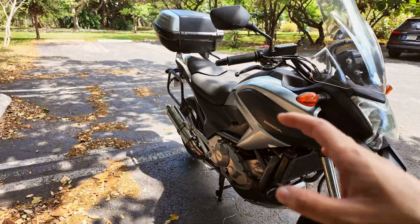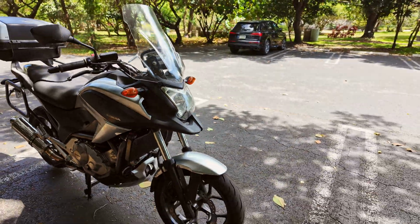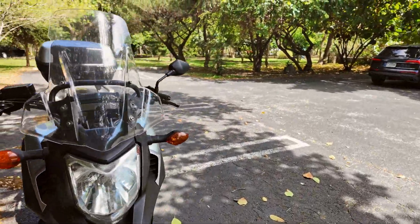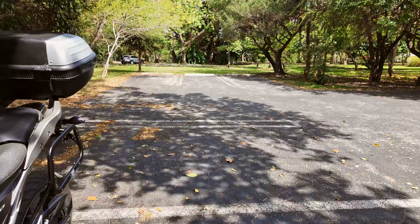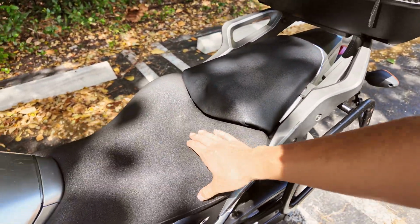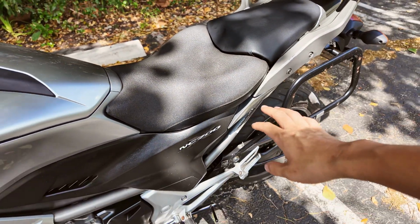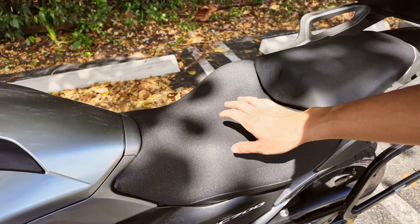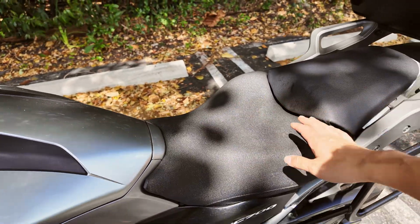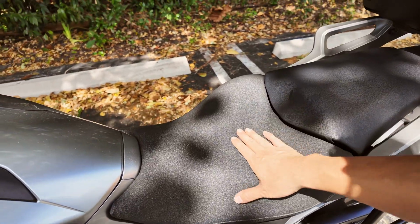The other thing I want to talk about is, if you're buying a used NC700X, you definitely want to check the condition of a few areas, okay. The first thing you want to check is how good the seat is. The front seat on this bike is actually a customized seat from Seat Concept. This is their grip seat. Very grippy, very comfortable to sit on. When I bought the bike, it came with this seat, so again, I'm not complaining about this.